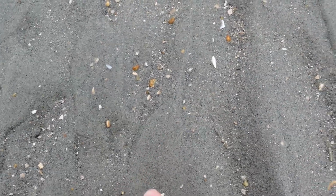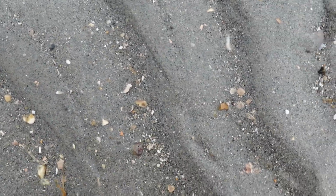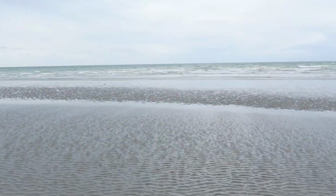There's one. Just in this tiny patch, there will be so many. I'm probably just blind right now, but yeah, there are definitely a lot in here. There's a couple. They are just everywhere, and obviously these are much smaller ones, but you can find massive ones, as you've seen.